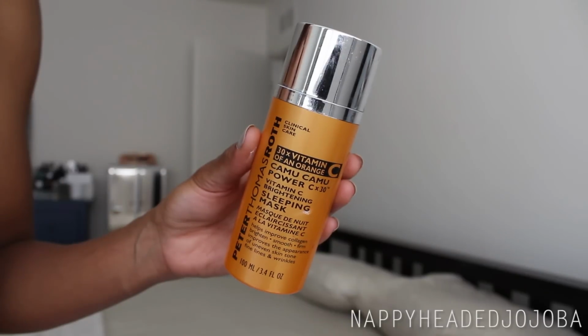Last in the brightening mask category is also from Peter Thomas Roth. This is the Camu Power C x 30 Vitamin C Brightening Sleeping Mask. That is too long a damn name. This is one of those sleeping masks. I feel like sleeping masks are also kind of a gimmick. It's like, okay, so it's a moisturizer. It's not really a mask. It's just a heavier moisturizer for nighttime, which is fine.